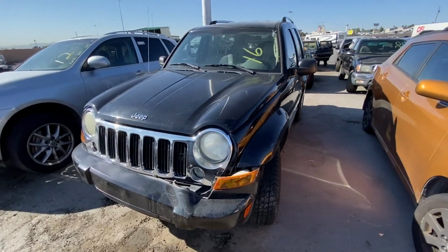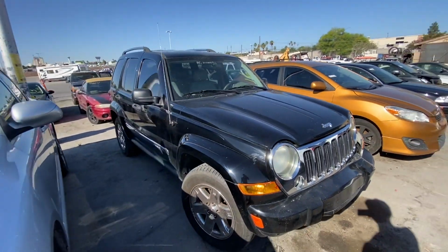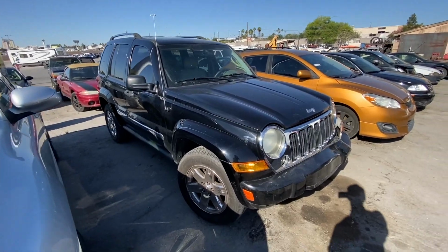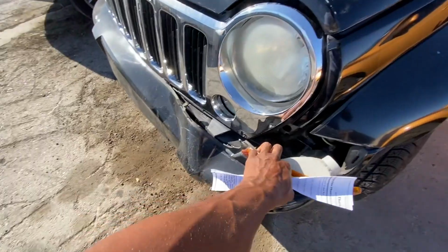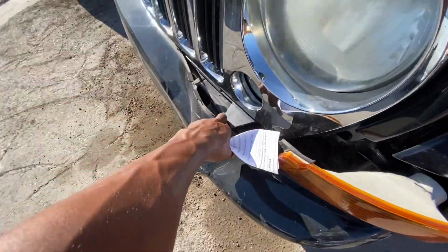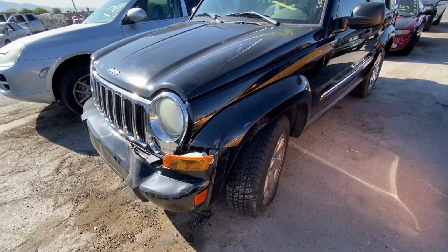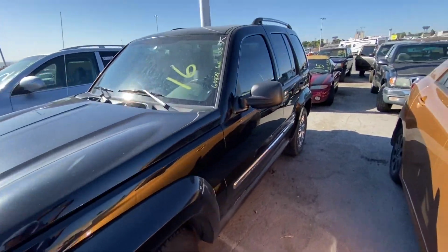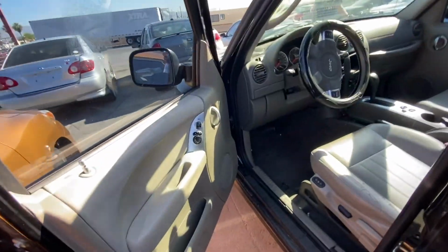Alrighty, guys, we got a '05 Jeep Liberty here, 60,000 miles. Pretty decent looking Jeep. However, we do got some wham bam up here. Looked like they was running from the cops or whatever. Smacked something, hopped out, ran, got caught. Now they car up here. But other than that front damage, it really doesn't look too bad.